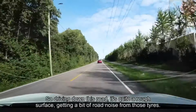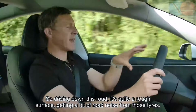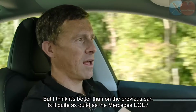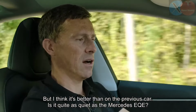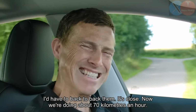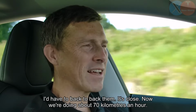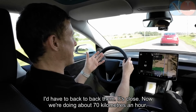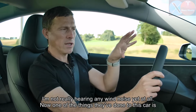So driving down this road, it's quite a rough surface, getting a bit of road noise from those tyres, but I think it's better than on the previous car. Is it quite as quiet as a Mercedes EQE? I'd have to back them. It's close. Now we're doing about 70 kilometers an hour. I'm not really hearing any wind noise yet at all.